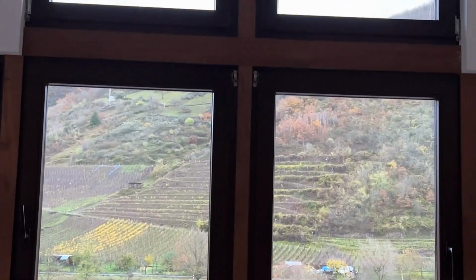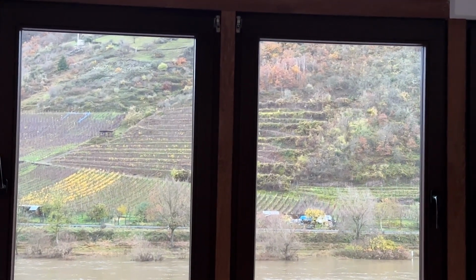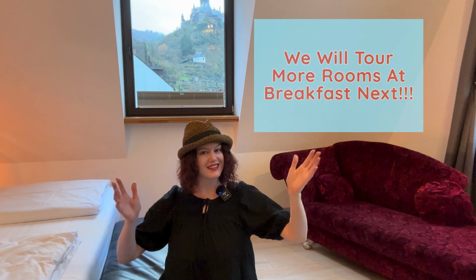Those vineyards are so beautiful. That'll conclude the room tour and the hotel property tour. One more thing I will show is breakfast, and I'm going to throw that in right here. We will tour more rooms at breakfast next.